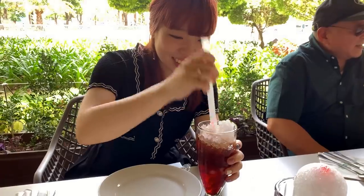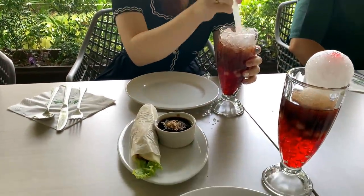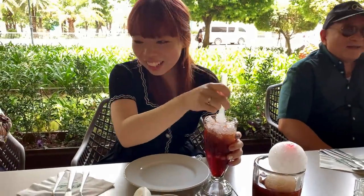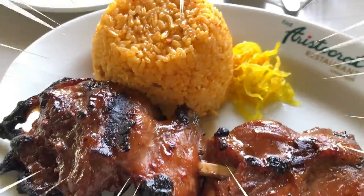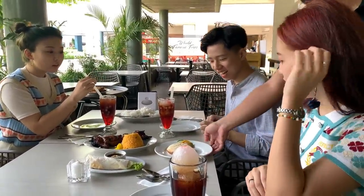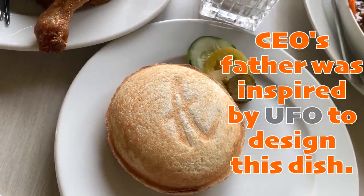Fresh lumpia. Fresh lumpia. Oh my god! This one, I saw the comments. Is this a lumpia? That's our best idea. Here's a chicken barbecue. Wow! Oh God, this is totally different from the delivery. Wow. Oh my God! Look at that egg. Wow. That little detail. Wow.